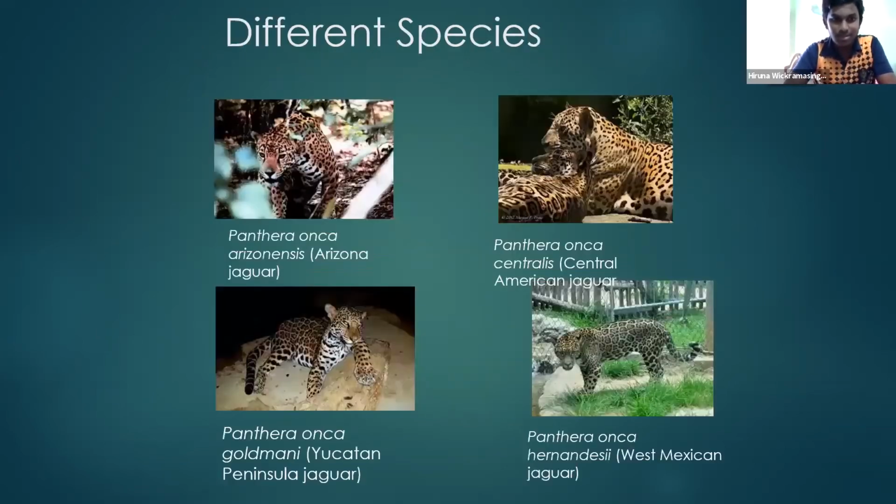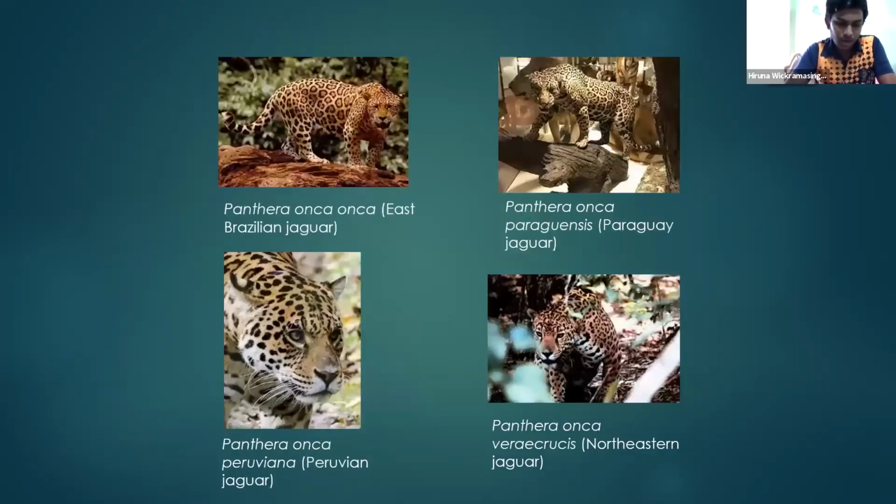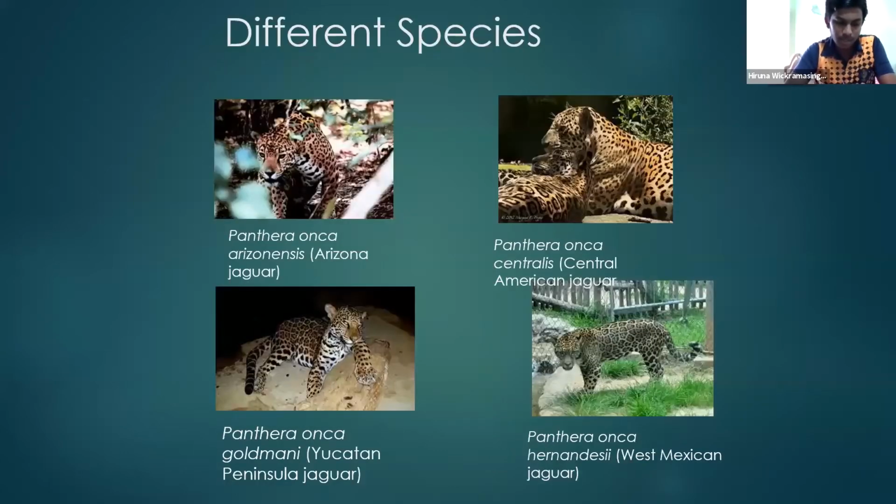Next slide, please. I'll explain the Arizona jaguar. The Arizona jaguar, also known as the North American jaguar, is a jaguar population in North America, ranging from the southwestern United States to Central America. This population has declined over decades and was almost eliminated by 1961.